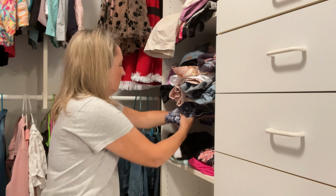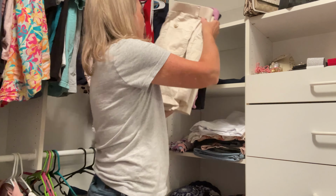And now we're working on the skort shelf. So these are all my Lee skorts from Walmart. That's kind of a tongue twister that I'm keeping anyway. And a couple of oldies but goodies.